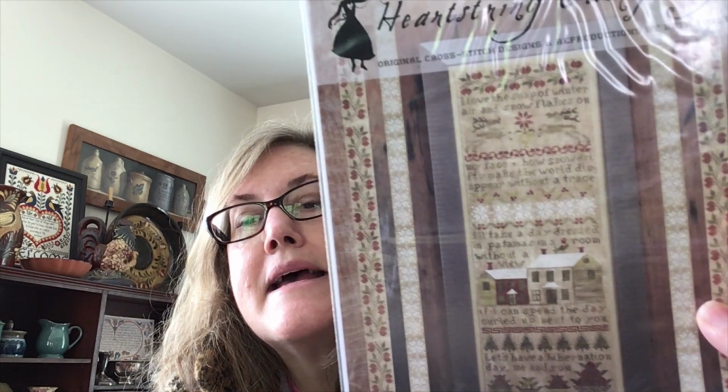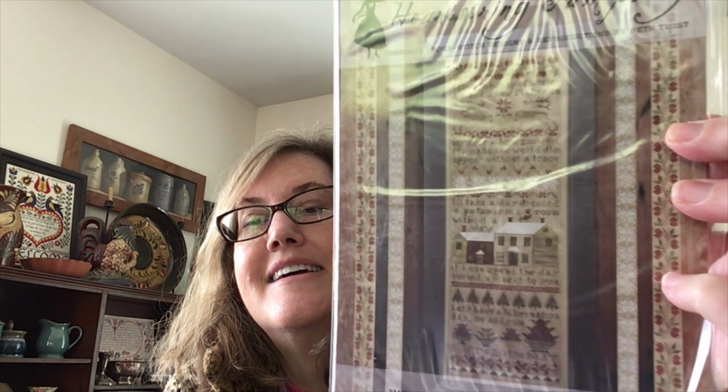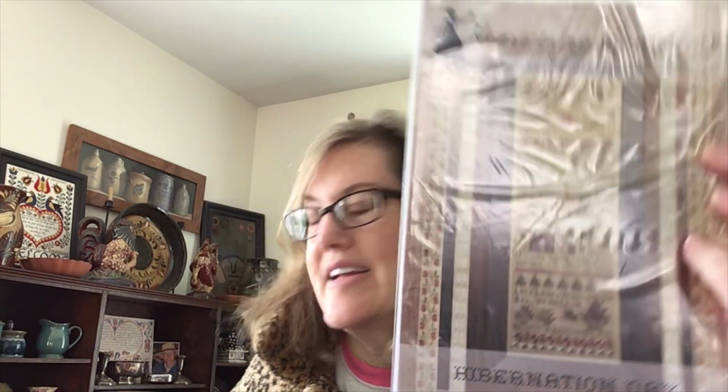It's a nice long band. I love the snap of winter air and snowflakes on my face. How snow drifts make the world disappear without a trace. I'll take a day dressed in pajamas in a room without a view if I can spend the day curled up next to you. Let's have a hibernation day, me and you. Isn't that cute? Has a lovely wintry feel to it, sort of rough and rustic and lovely. I love that.